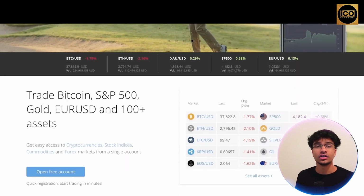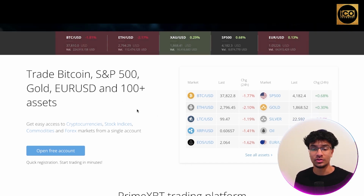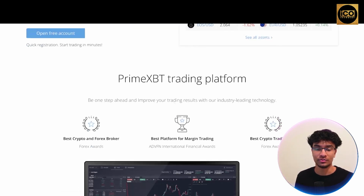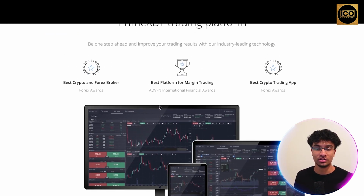They have a ton of different cryptocurrencies to trade from, like Bitcoin, the S&P 500, gold, euro, USD, and 100 plus more assets. So it's actually not just cryptocurrency, it's a total variety of different assets that you can trade. They have a Primexbt trading platform as well, so we'll check that out a little bit later.